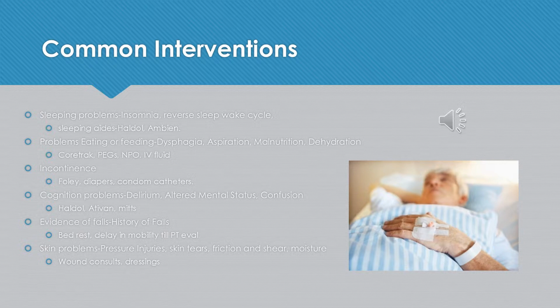Oftentimes, incontinence is treated with things such as Foley catheters or straight caths. They may be diapered for prolonged periods of time, posing a risk for skin breakdown. And there are also things such as condom catheters, and all of these things can also pose a risk for infection.